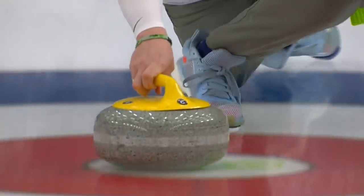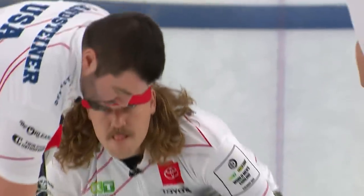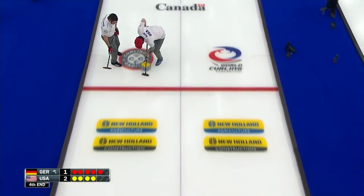Let's go, buddy. And the reason for this is we're in the fourth end. So for John, even if this ends a blank, then you force in five, you have hammer in six. Chris, go ahead. Go ahead, Chris, keep going. You're good, we got it.